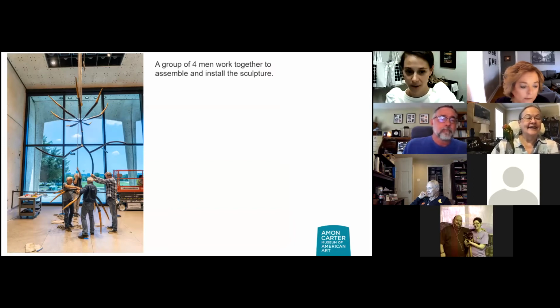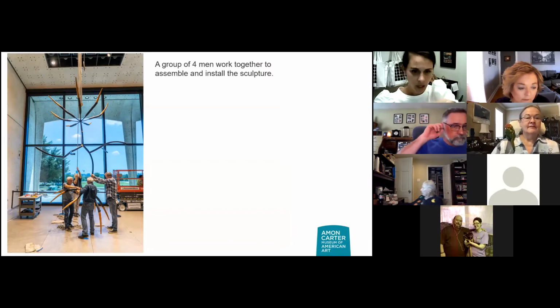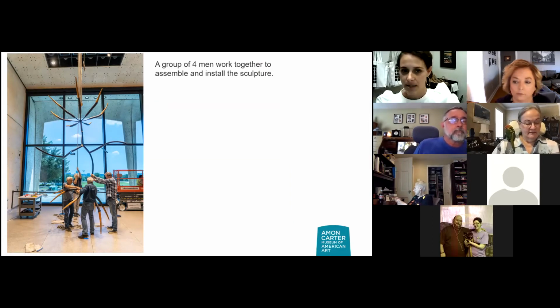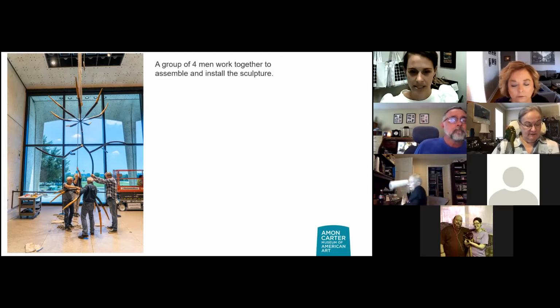So right here, there are 4 different guys, and there's more, but in this picture, there are 4 guys who are working to assemble the sculpture. And this man who's really in the petals of the flower is the artist's assistant who came down from Colorado to help our team. So they started loading all the flowers using the pulley system to lower and adjust and balance as they were doing all this.